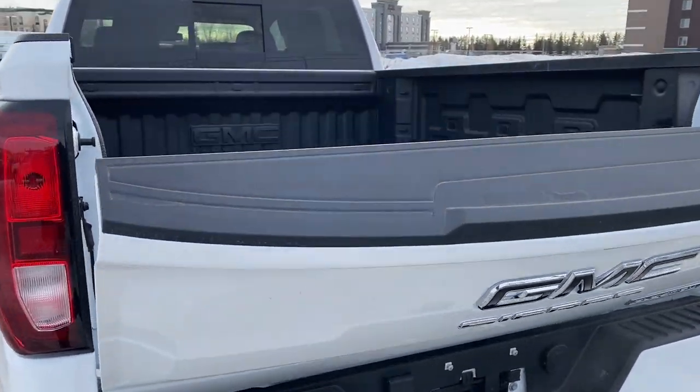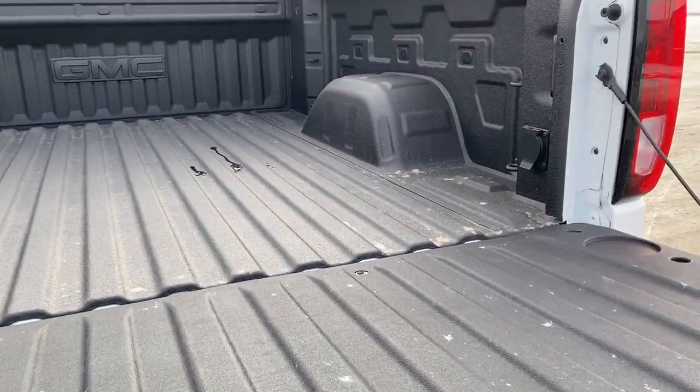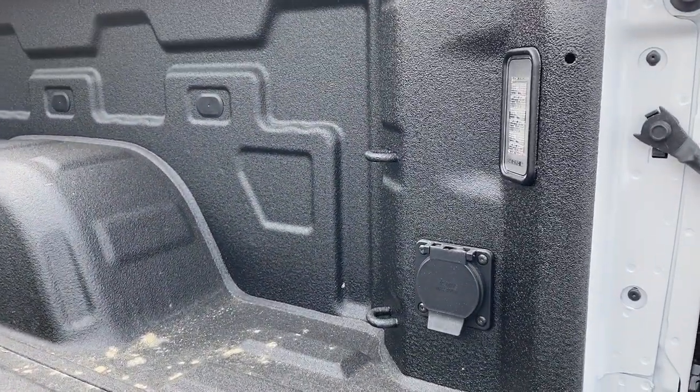There we go. The box of the truck has a spray-in box liner with the Denali logo, 12 cargo hooks, LED box lighting, and a power plug-in.